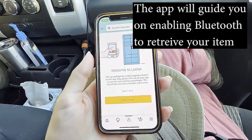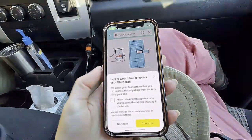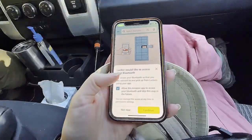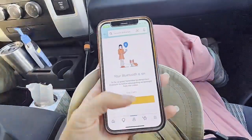There are some restrictions to using the locker, such as size requirements, so it may not always work for your needs. Some lockers use codes and have a keypad, and some use Bluetooth from your Amazon app on your phone to open the locker. Once an item has arrived at the locker, you have 3 days to pick it up, otherwise it is automatically returned.